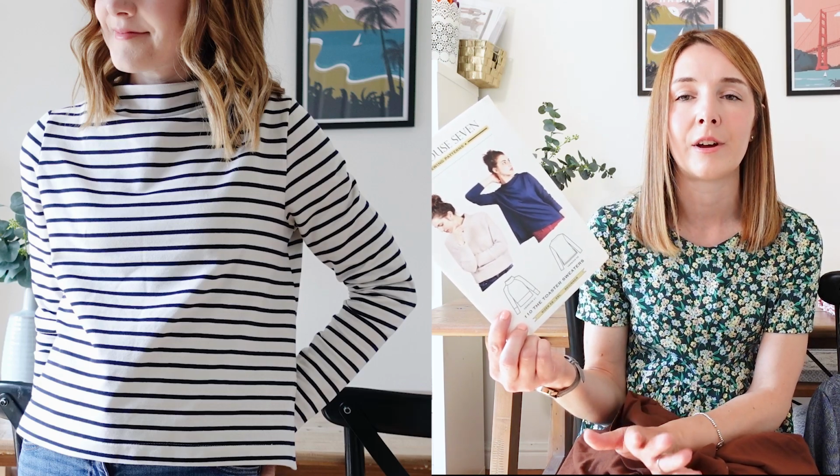And I made it in a stripy French terry, and I'll just pop in an image here so you can see what it looks like. But I really love that design, and I wear that sweater quite a lot, so I really wanted to make another version of that, and I thought it would be really nice in this drapey French terry.